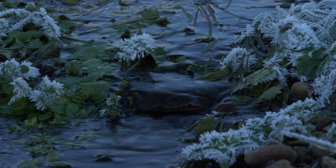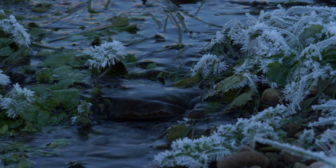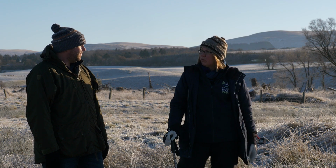And you're right, because at the very end, where it actually goes back into the Allan Water, the water's totally clear. There's no sediment running at that wee bit just at the end of the big seasonal pool. Yeah. It's incredibly clear compared to what it used to be.